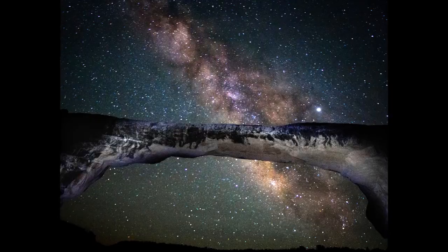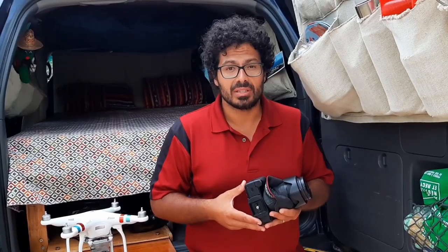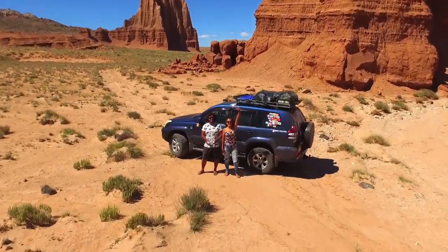Photography is a continuous learning process, and when we started this trip, we didn't have any experience. We actually bought our drone in 2017 in Australia, but by practicing, talking with our photographer friends, and watching some tutorials online, our technique improved.